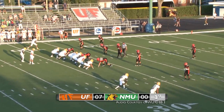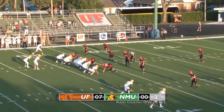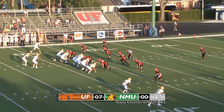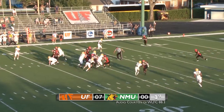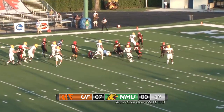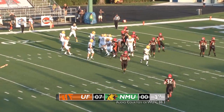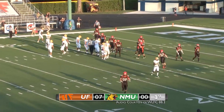Second down and 3. 2 to the near side, 1 to the top. Morley stays with Prince Young to his left. Handoff Young in the middle, finds a gash, bounces it, and takes it down to the Oilers 15. Yeah, really impressive drive right now by Northern Michigan, answering the call after that turnover.